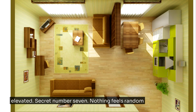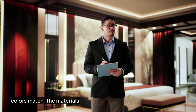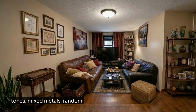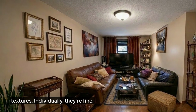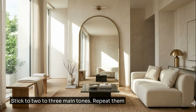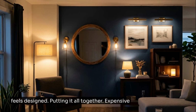Secret number 7. Nothing feels random in a hotel. Hotels rely on cohesion. Everything connects. The colors match. The materials repeat. The finishes are consistent. Now think about your apartment. Different wood tones, mixed metals, random textures. Individually, they're fine. Together, they don't tell a clear story. Here's how to fix it. Pick a simple palette. Stick to 2 to 3 main tones. Repeat them throughout the space. When everything feels connected, your apartment feels designed.